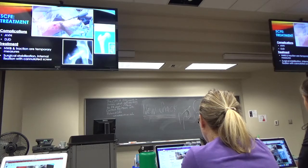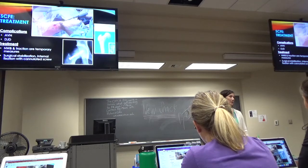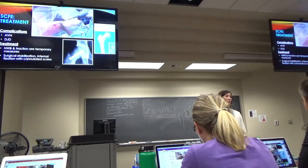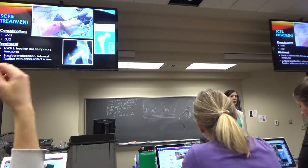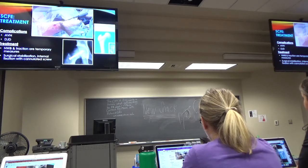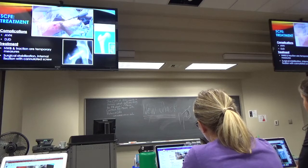So basically, you're just trying to heal it in the position it's in, right? So it's in a horrible position. Sorry, we're going to put it where it is and hope it doesn't move anymore. That's kind of the bummer with this. If you don't catch this early, you can't put the epiphysis back where it's supposed to go. You can just put it where it is right then and keep it there and hope for the best outcome.